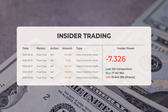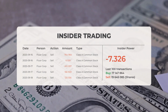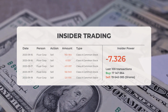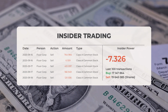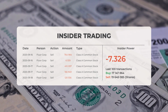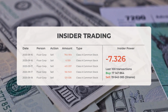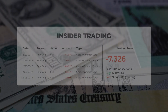Now, let's examine some recent insider trades. The 5 most recent insider trades were carried out by Corp, which bought and sold 1,469,145 shares or options in the company. Analyzing the 100 most recent insider trades, we find that the insider power is negative, with a ratio of negative 7.326. In total, insiders acquired 17,147,864 shares and disposed of 19,645,085 shares in the last 100 trades.